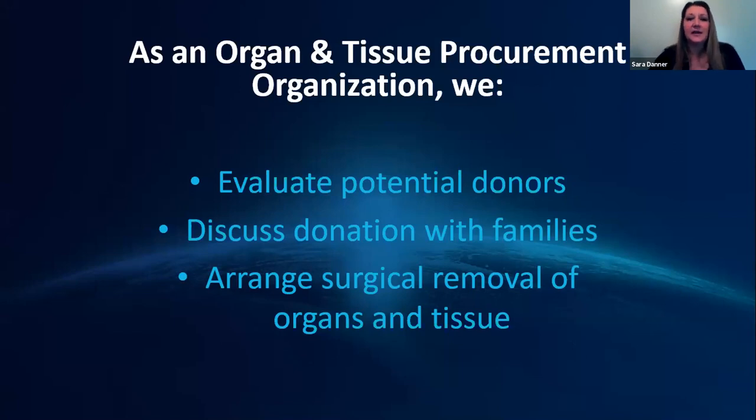And then once we get that notification of a patient's death, that's when Mid-America Transplant becomes involved, and we look into their medical record to determine if donation is a possibility. Once we have that step done, then we also will have that conversation with the family. So whether that means over the phone or in person on site, we have teams that specialize in doing just that so that we can have those conversations with the family to help them through this process.